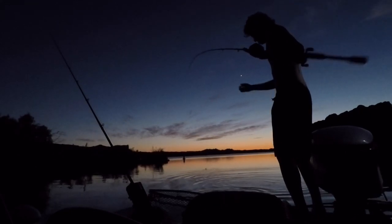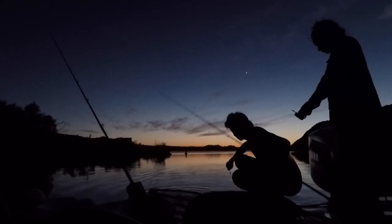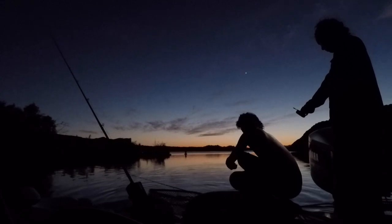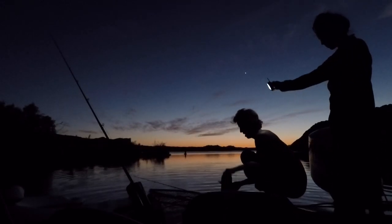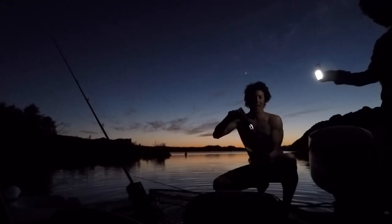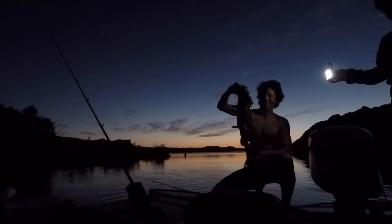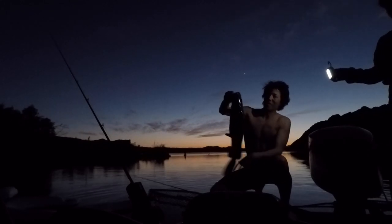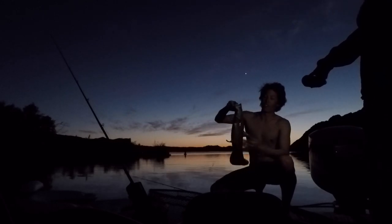Flathead. Flathead catfish right there. That one's about 5 pounds. Might have to do a catch and cook right here with this flathead.